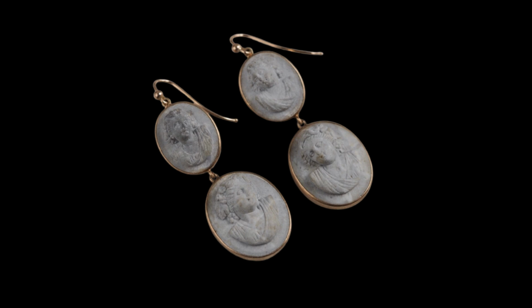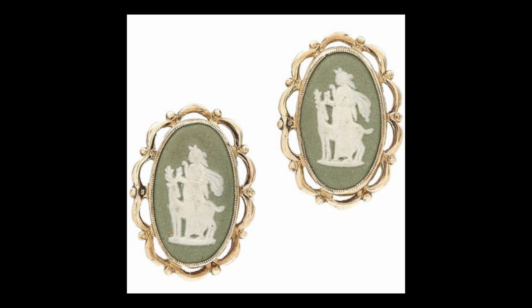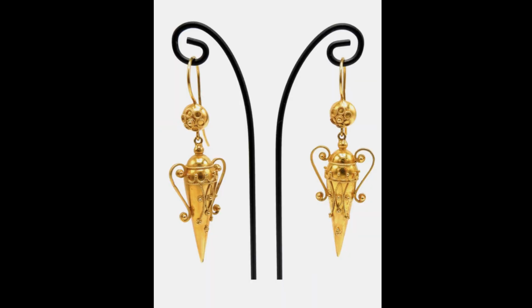Even 19th century novelty materials such as lava from Vesuvius, Wedgwood, jasper ware, and tortoiseshell were adapted to earrings inspired by the antique. Somehow, the frivolous taste typical of the 19th century creeps through the severe and linear shapes of archaeological classicism, so that they could never be mistaken for the real thing. This is particularly true of two pairs of earrings where a Roman gold laurel leaf and a Greek amphora are suspended from circular discs decorated with frivolous 19th century flower motifs.